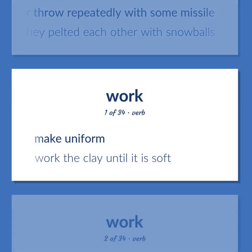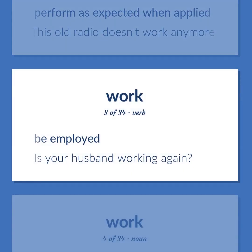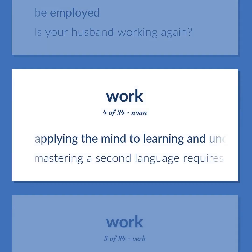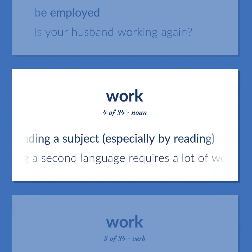Make uniform. Work the clay until it is soft. Perform as expected when applied. This old radio doesn't work anymore. Be employed. Is your husband working again? Applying the mind to learning and understanding a subject, especially by reading. Mastering a second language requires a lot of work.